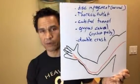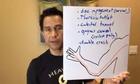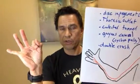This is my whiteboard that shows a trapezius, a shoulder, bicep, elbow, forearm, and hand. So this is the ulnar nerve. It goes like this up until these three fingers. The hand gets innervated by the ulnar nerve, the median nerve, and the radial nerve. And they all come from parts of the nerve plexus that comes up here. This is the brachial plexus.